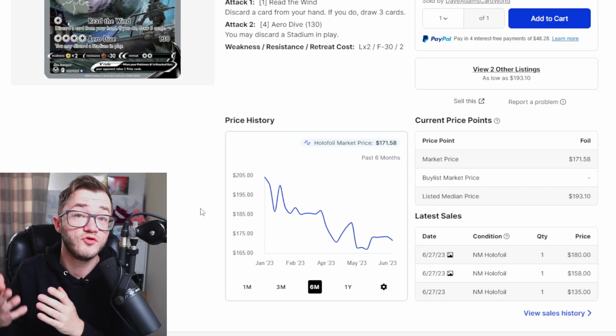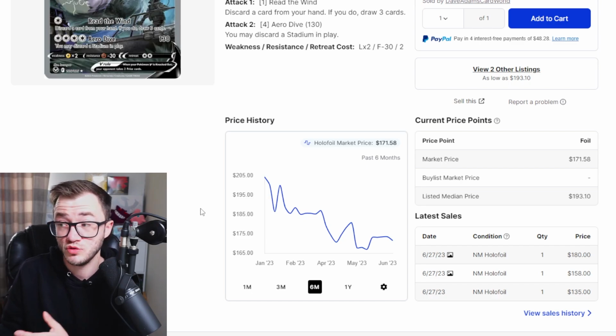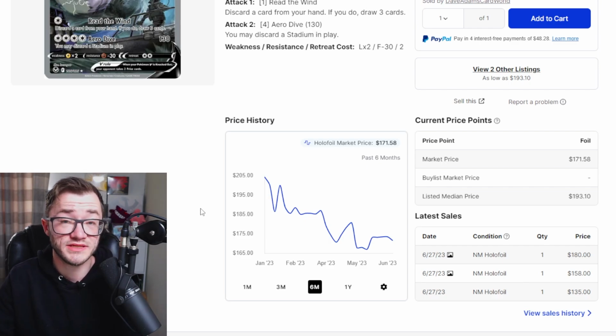Not the easiest card to pull, of course, but if you do have it, expect it to be dropping in price. And if you're looking to complete your Silver Tempest master set, it's going to be a good time to get some packs and have some fun. And if you want to collect for the long term, again, great time to pick up some booster boxes as well. It's going to be pretty cheap, so that's one thing to look forward to.